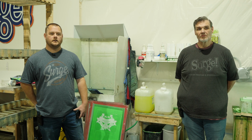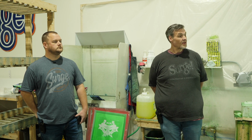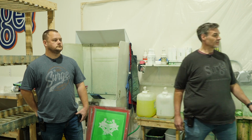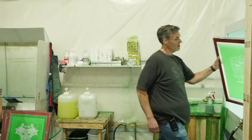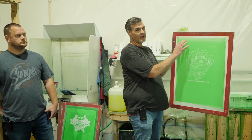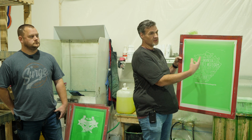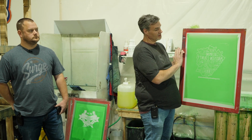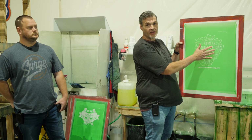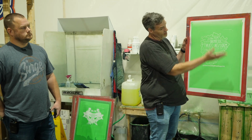One more question. Why do you spray the screens? Why do we spray the screens? Well, we spray the screens with water because the water is what dissolves the emulsion. The photo emulsion that I was telling you about: the part that's exposed to the light stays solid, and the part that's blocked by the image remains water soluble. So you spray it with a high pressure hose just to get all of the green stuff out, spray all of the emulsion out so that this is open screen. Everything that looks white here, like these edges, are called the gutters that are around the screen, the part that the green stuff doesn't cover.